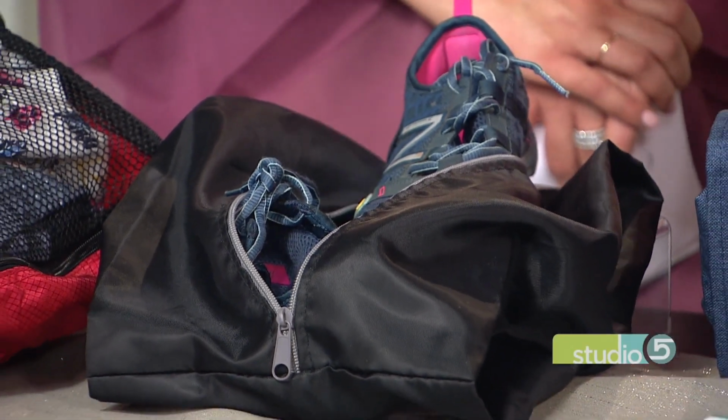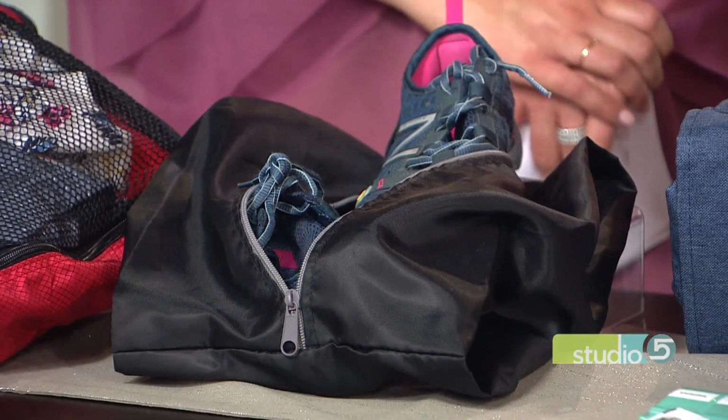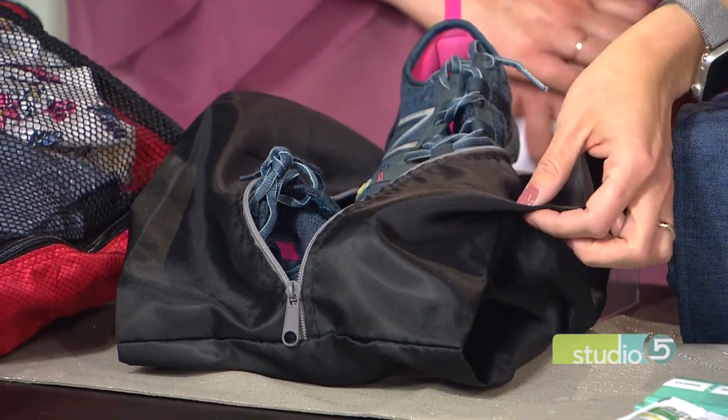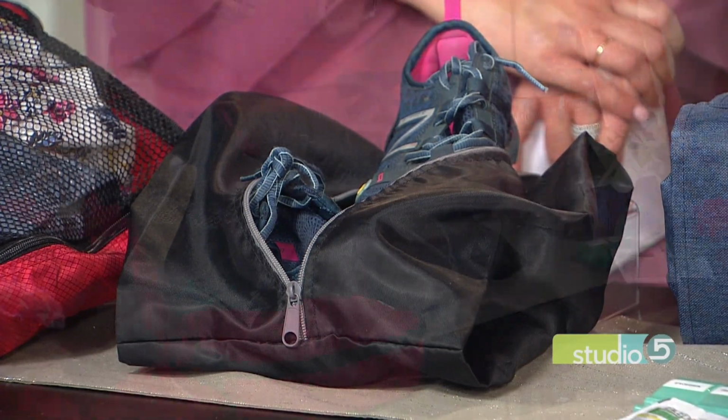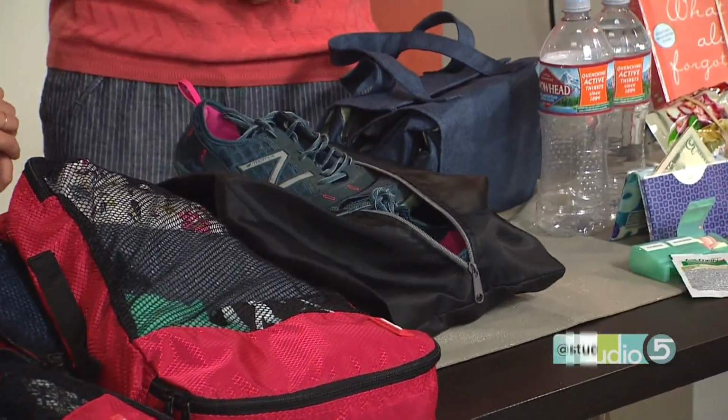So some people use shower caps, but I've found that those let the dirt everywhere. So they cost like $1 online, and they're completely waterproof. You can zip up 2 or 3 pairs of shoes in one, shove them in your bag, and you're good to go. Nice, nice. Yeah.